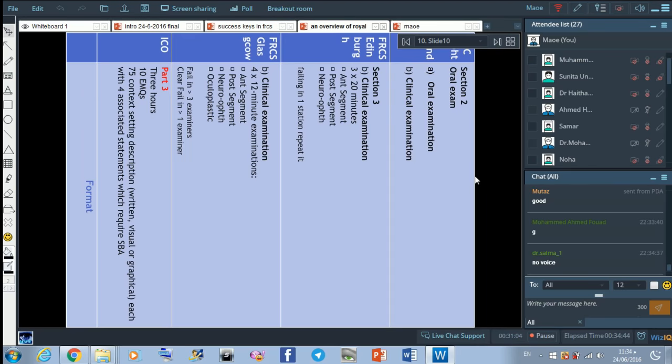Note that in the scoring system in the third part of Glasgow, you will be examined by 2 examiners at each station. Each examiner gives you a score from clear fail, then fail, then good, very good, and pass. If you have failed with more than 3 examiners, you will repeat the whole test. Also, if you have a clear fail from 1 examiner, you will repeat the whole test. This is a huge disadvantage in Glasgow over Edinburgh.